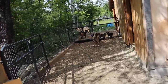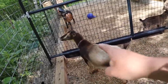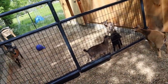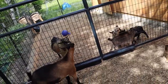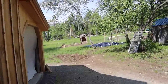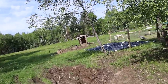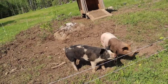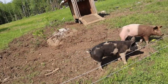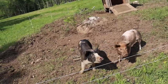How's that gate working? I put a rubber mat down low so the baby goats can't get out underneath it. Seems to be working well, ladies and gentlemen. Not quite sure where the pigs are napping, but they gotta be somewhere. Oh, they popped up underneath the pasture pig mobile as soon as I said that. Don't touch that fence with a wet nose, it's gonna hurt. Do you like sleeping out of the pasture pig mobile?